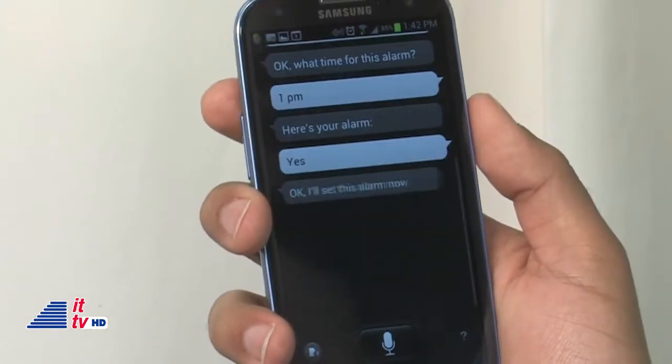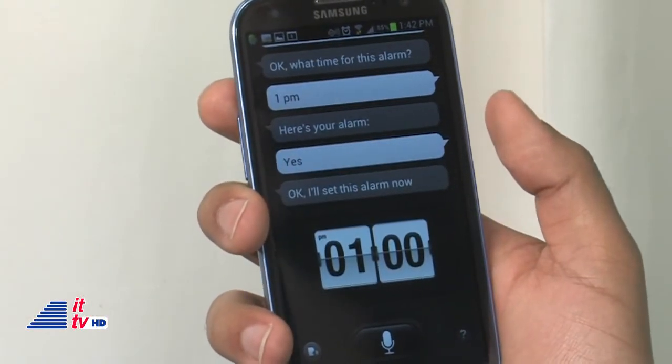Also, we tried setting up an alarm. That took forever. After several tries, it finally worked. A word of advice for S3 users, don't even bother. But maybe it takes a while to get used to your voice. Let us know what happens.